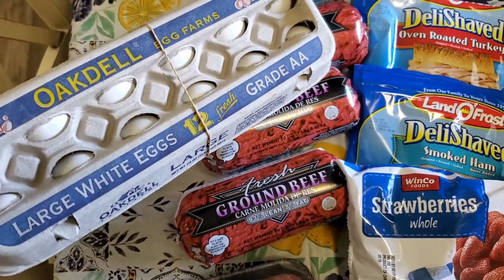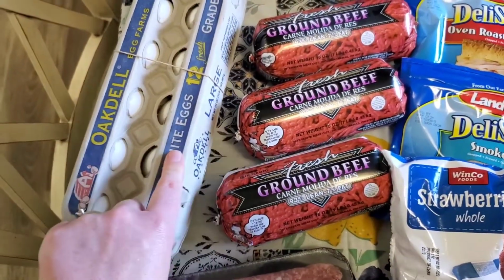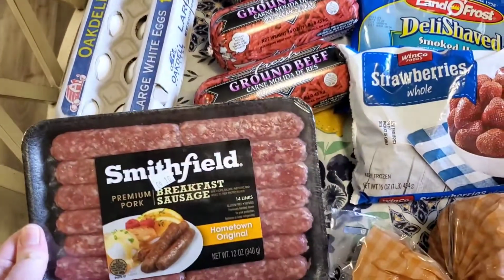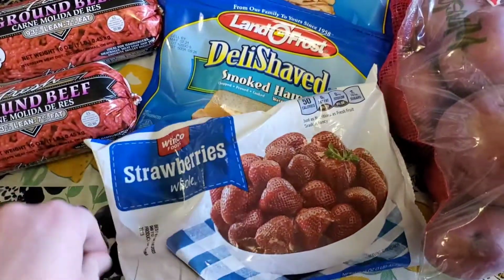I picked up a dozen eggs for the kids to color. If you've never hard-boiled and tried to peel fresh eggs, it's almost impossible. So I just picked these up. I got some sausage for Easter morning, some frozen strawberries.